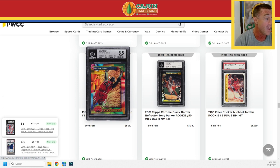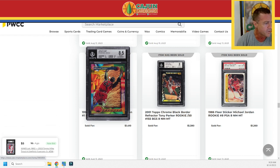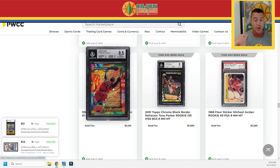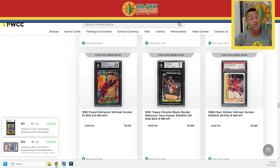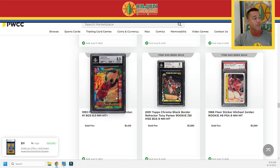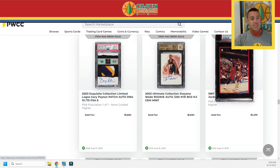BGS 8 and the BGS 8.5 refractor Jordan. Real good coloring, actually really good centering. A 9 for the centering, and I don't know why the surface got dinged so bad. Maybe there's something we can't see right offhand. 1,410 seems high. The PSA 8s had been going for right at 1,000 on the nose. I know that because I bought one. This BGS 8.5 goes for 400 over the PSA 8 comp, so maybe these have started to run. I'm not really sure. 1,410 for that BGS 8.5 copy.